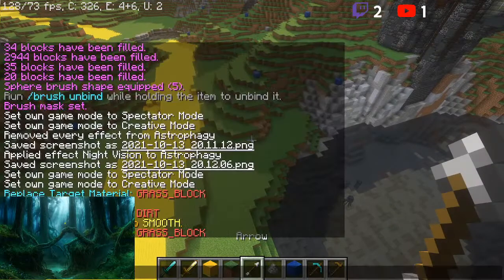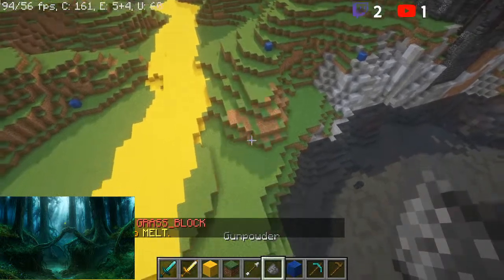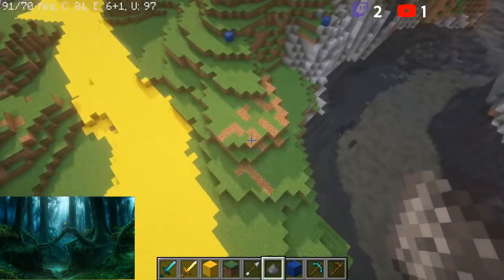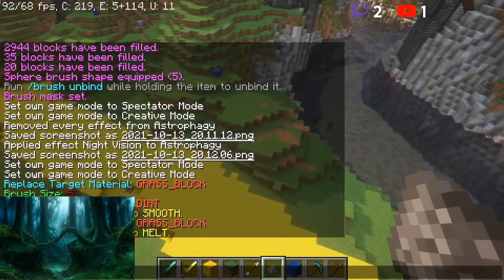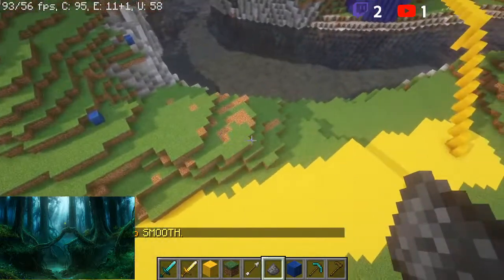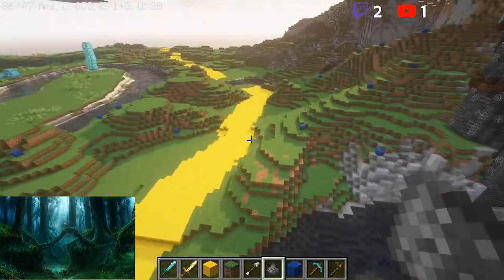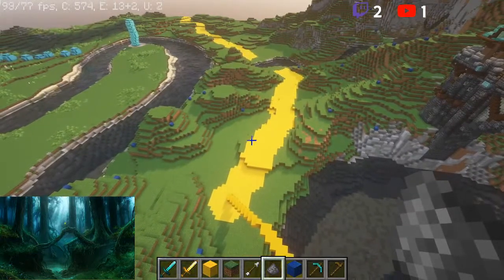Let's see. Gotta do. Let's grab this. I want to pull that out. So fill that in. Okay. Oh, it's a constant iterative process. We build stuff, we smooth it out, we stare at it, we don't like it, we build it some more, we smooth it out, rinse, repeat. I think this is pretty good. This is a good thing.